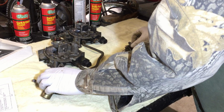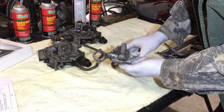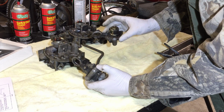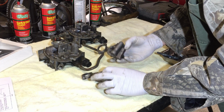Let's do this first. We're going to take apart. So what I did is I marked them because they look very similar. I marked this one, I know goes in the rear because of that hole. I don't need to mark those. I don't need to mark these actual things. These are already marked, so we're good to go.